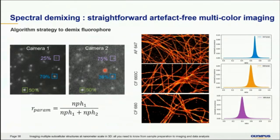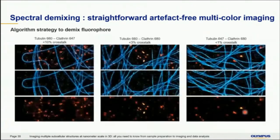But at different intensities. So we localize on the two cameras, we measure the number of photons, and we calculate what we call the tau parameter, the tau ratio, which is the ratio between the number of photons from camera one and camera two. If you compute that ratio, you see that the populations are clearly separated. So if we label the sample with these fluorophores, we can demix them easily because the ratio is clearly separated. And so that is the result, in fact.